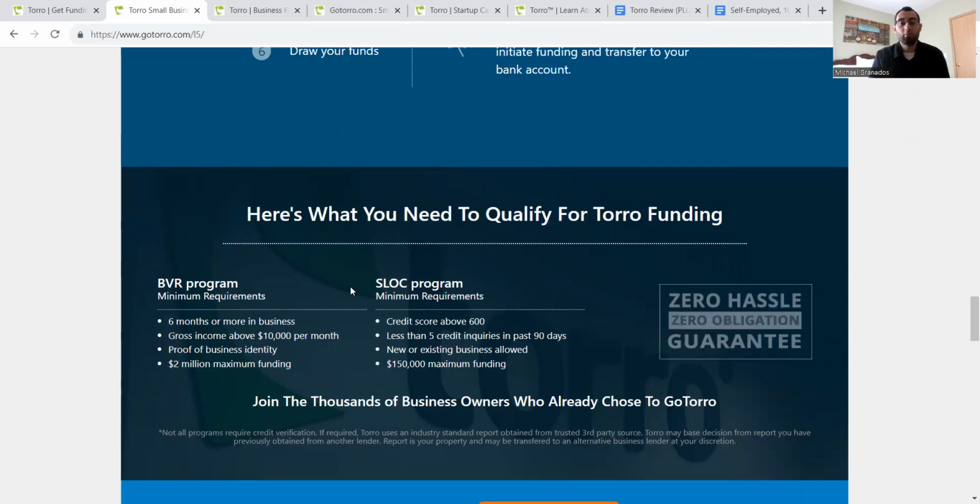The SLOC program's minimum requirements are a credit score above 600 and fewer than 5 credit inquiries in the past 90 days. New or existing businesses are allowed, with 150,000 in maximum funding. It's anything startup related. What you should know, though, is that if you see a lot of people displaying low credit, yes, that may be an entry point, but is it maximized and optimized personal credit, let alone on the business side?